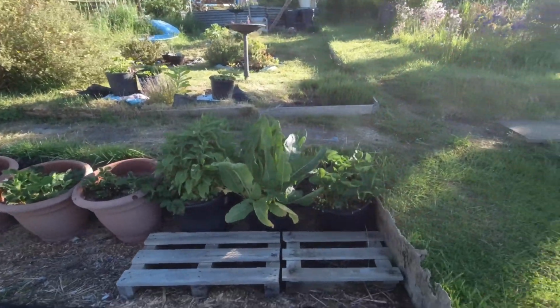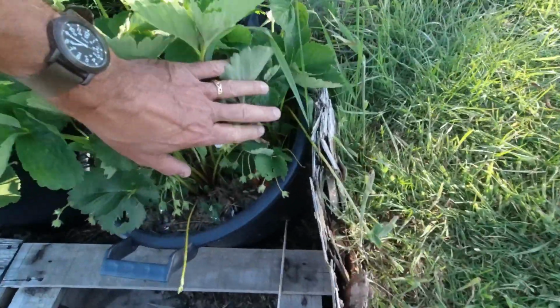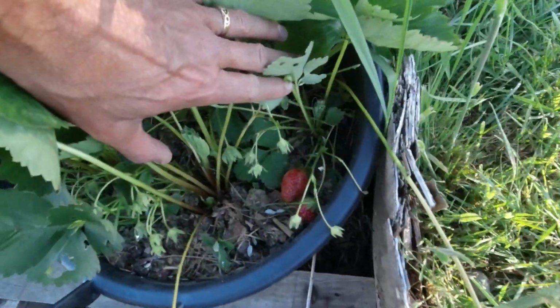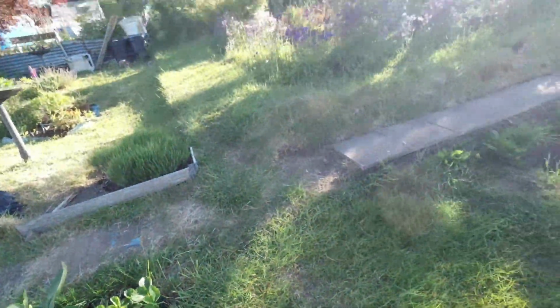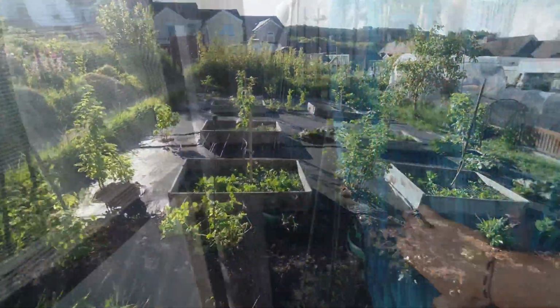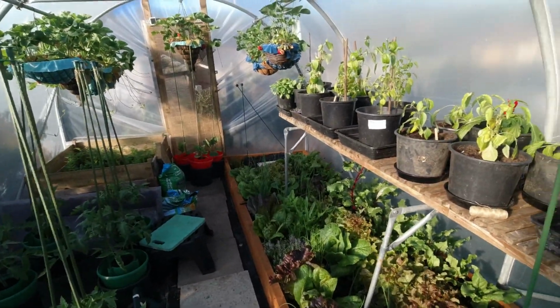And I noticed those strawberries down here are starting to turn red, which is great to see. That's the first red outdoor strawberries to the polytunnel. And things are doing really well in here.